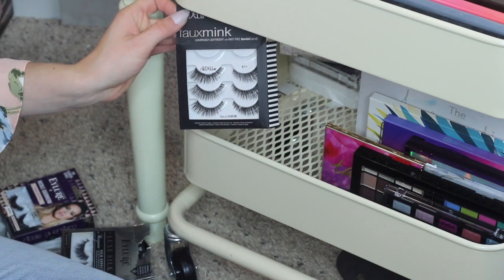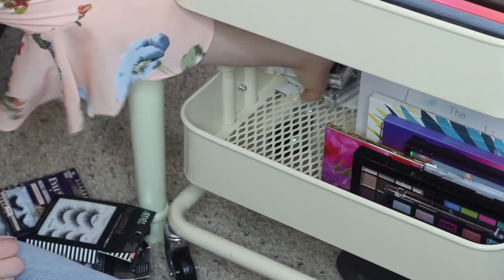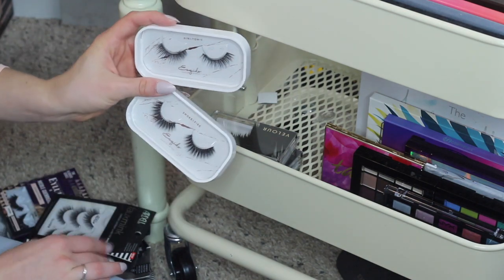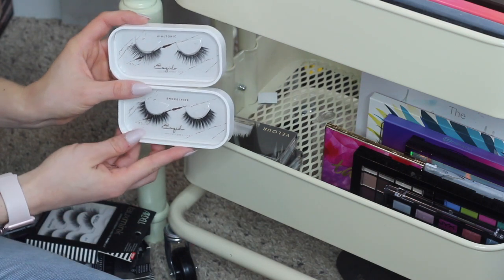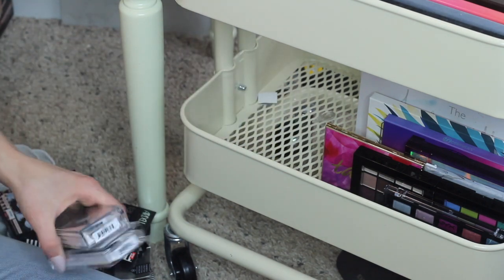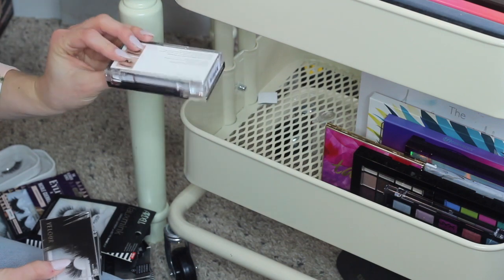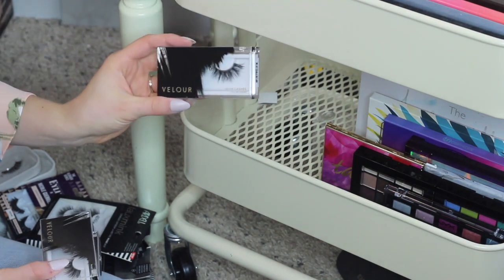I love these for winged eyeliner looks. So pretty. And then I have my Mosquito lashes. I have Gin and Tonic and Smoke and Fire right now, both super, super beautiful, and these are their faux mink lashes. And then I also have my velour lashes. These are all the same. So these are my velour mink lashes in, what are they in Sinful.